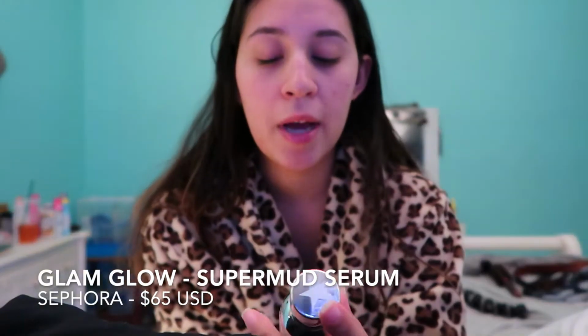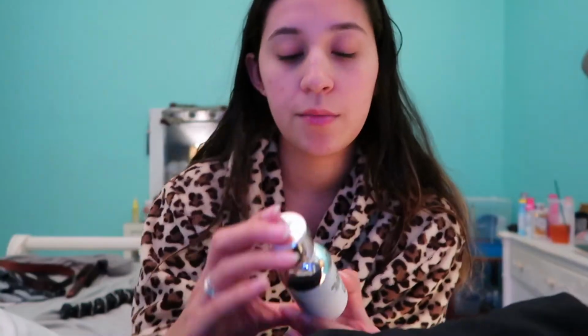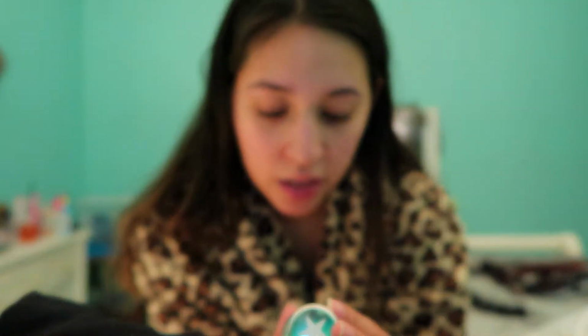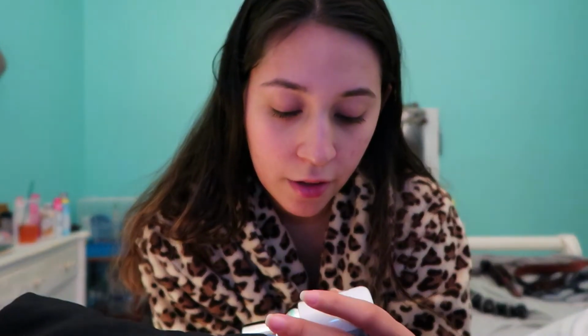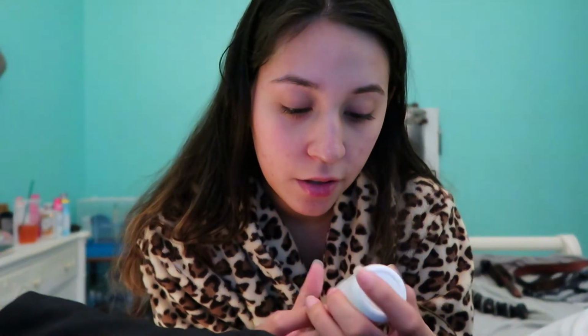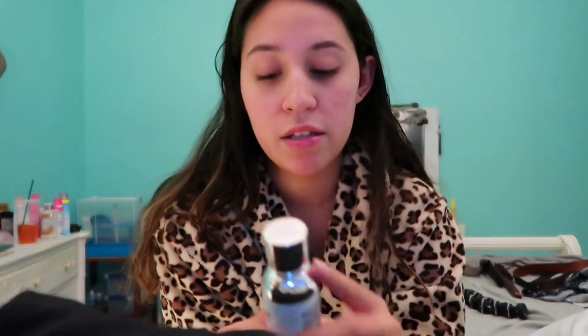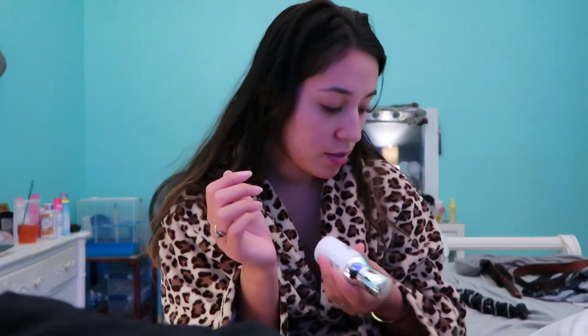After I take off the mask, I will either do a night cream and then a serum. For my serum, I will use this Glam Glow Super Serum 6 Acid Refining Treatment. And it has lactic, pyruvic, tartaric, mandelic, glycolic, and salicylic acid in it. So yeah, I actually really love this stuff.